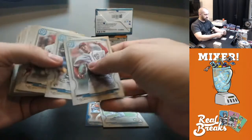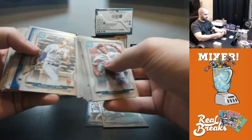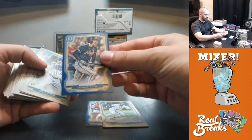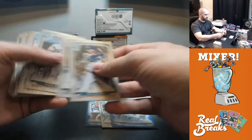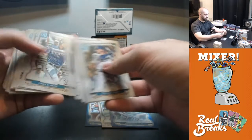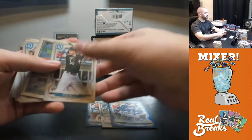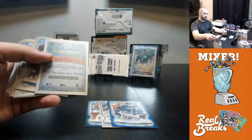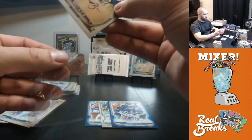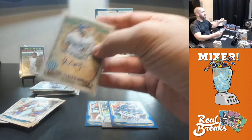Yelich. There's a blue Freddie Freeman for the Atlanta Braves. And for the Dodgers, Matt Beatty. Matt Beatty. Autograph going to Joe Miles.